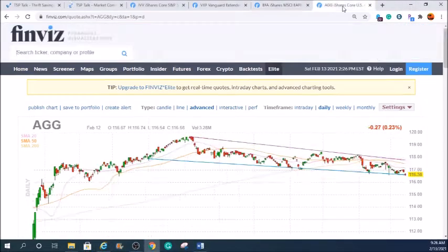The last chart we want to look at is AGG. What are we seeing with AGG? AGG kind of hit the bottom of its trend line here at $116. Very bottom, below our moving averages. Look at these moving averages start to turn over. That is very negative, not a good sign.